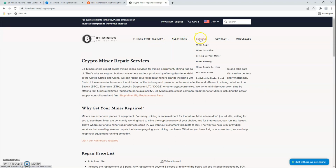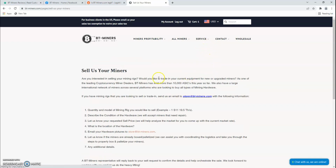Now, I haven't tried that service myself, but as I'll get to my experience with them in a moment, I have no doubt that they would provide that service to you. They also have a section where you can sell your miner. So that's another cool thing. Another big thing is, okay, so we will get into the setting up your miner portion.